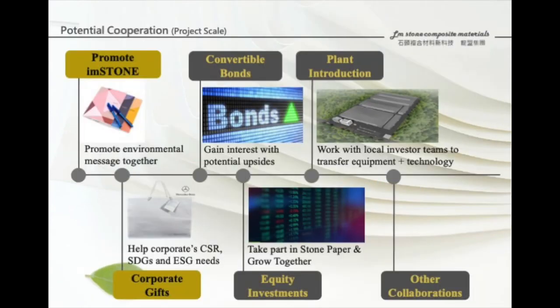So here we are looking to have potential cooperation with Let's Do It, and we can have work from promoting the imSTONE, being an affiliate, promoting the environmental message together, to introducing imSTONE or stone paper as corporate gifts in the local area. We also have investment opportunities in convertible bonds and equity investments. We also, of course, have the plant introduction, or we can transfer technology to the local country. And then we are also open for other collaboration opportunities. So if you have any cooperation ideas, please let us know.